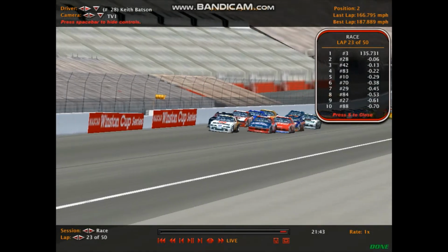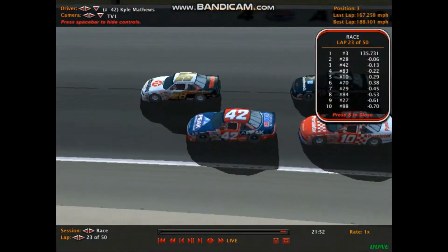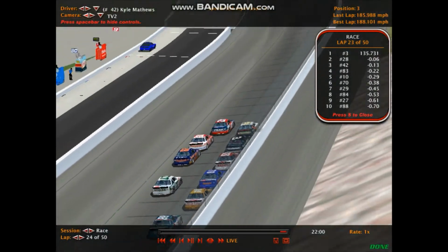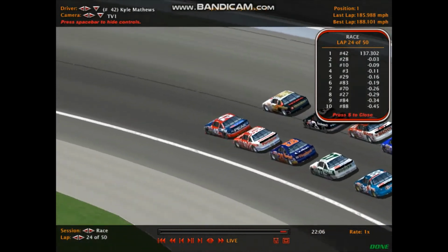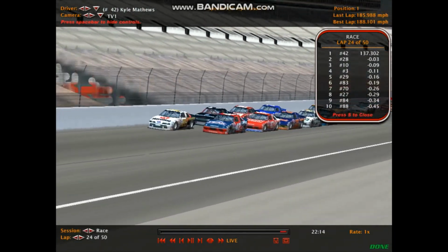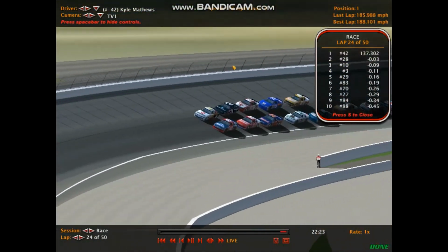And now Keith Batson takes the 20 Texaco Havoline Ford to the top spot, but here comes Kyle Matthews to the low side in that red and blue 42. Matthews dives low. Is he going to lead that lap over Batson? Yes, he will. So Kyle Matthews gets 5 bonus points for leading a lap. Of course, at any given season in the Castrol GTX Cup Series, you get 5 points for leading a lap and 5 additional bonus points for leading the most laps in a given race. And we've seen quite a few times where two drivers have led the most laps and both of them got the 5 extra bonus points for doing so.